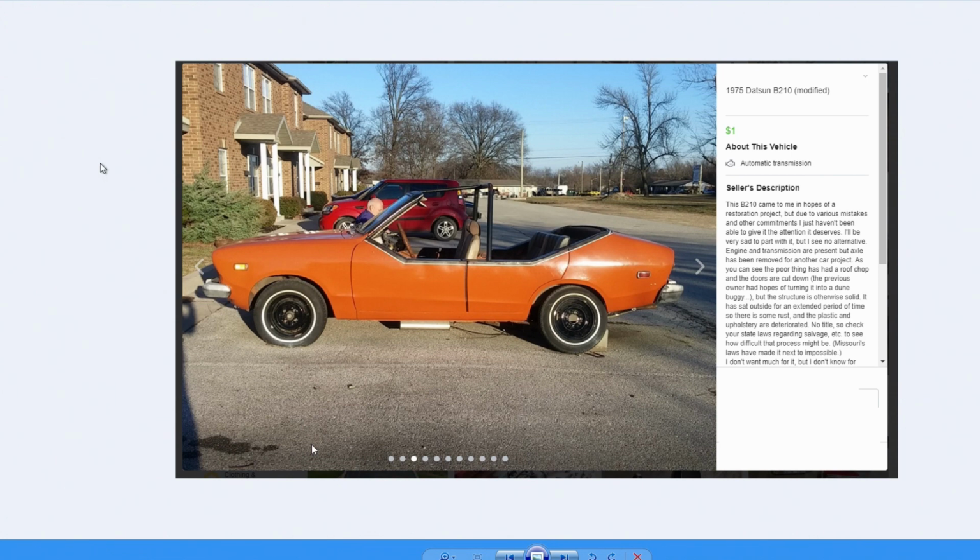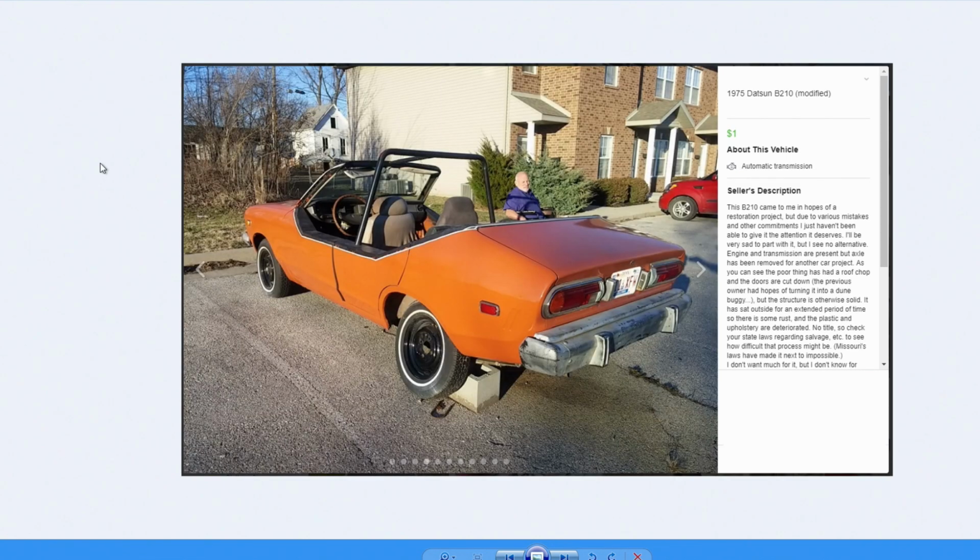That rear has a lot of camber in it too. Oh no, the wheel's not even. Is the wheel even attached? Okay, there is no rear end. It's sitting on cinder blocks, and they put the wheel up to it to make it look like it's there.